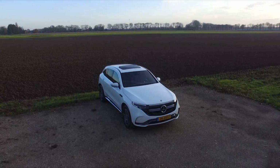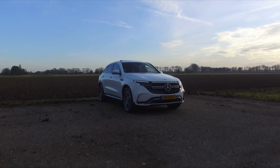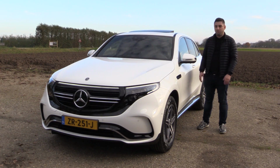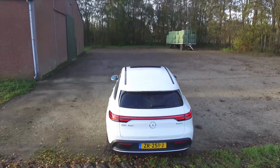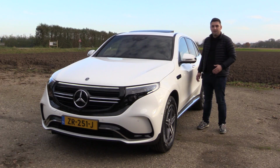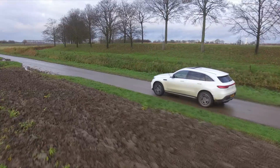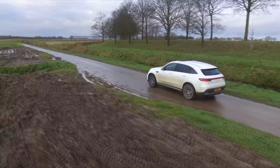Here is the first all-electric car of Mercedes. This is the Mercedes-Benz EQC, and as you can see, it looks beautiful. The quality overall is really good, and in this video I will show all the exterior details, then I will show all the interior details, and then we will take it out for a test drive. The starting price in the Netherlands is 80,000 euros.